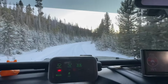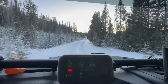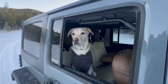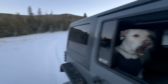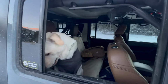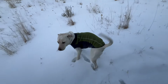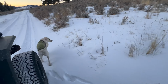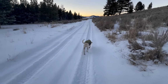The entire time she's got her head hanging out. All right, you want to go outside? I don't know. Look at all that snow. Yeah, you want to go outside? Okay. Go get it, crackhead. No boots on today.